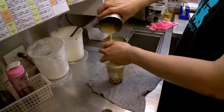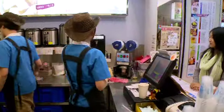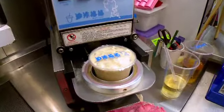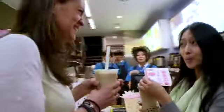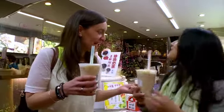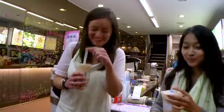Oh, I love it. I'm a big fan of this. That is cool. So the bubble tea represents a kind of another mix. Oh, it's yum. Oh, I love it. It's my new favorite drink. This tastes totally different from the one I told you I had. See? Totally different. Obviously, you have to get it in Taiwan. Yes.